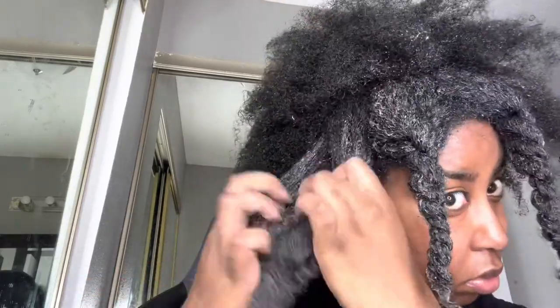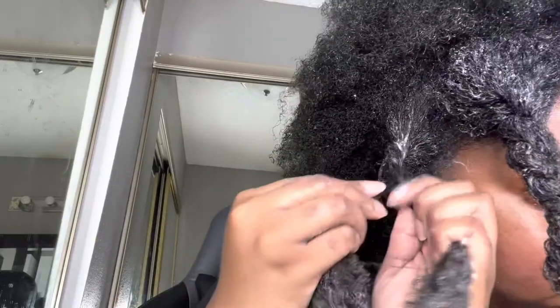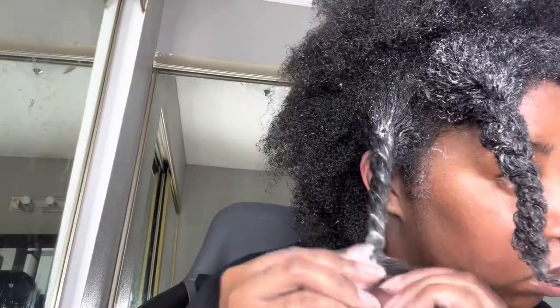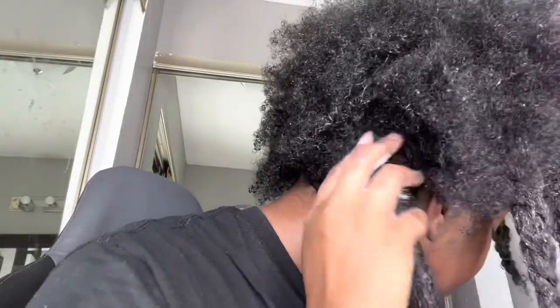But as y'all can see, I'm just working the deep conditioner throughout my hair in small sections, working it in my strands, finger raking from root to ends, and then doing twists all over my head once I'm done with each section. And then when I'm done with my whole head, I'm just going to sit under a plastic cap for 30 minutes to an hour and then take it off and wash it out under warm water.